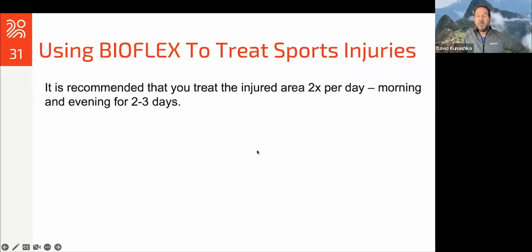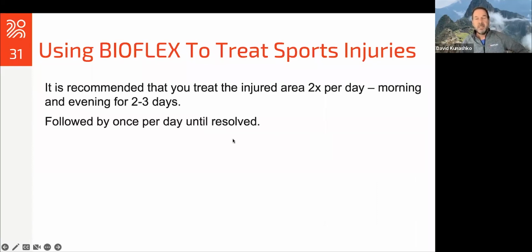So I'd recommend that you treat the acute injured area initially twice a day, morning and evening, that kind of scenario, at least 6, 7, 8 hours apart, especially for the first 2 or 3 days. Then you can start to treat once a day, and typically until the issue is resolved, or you can kind of graduate when it's very mild to maybe every other day, that kind of scenario.